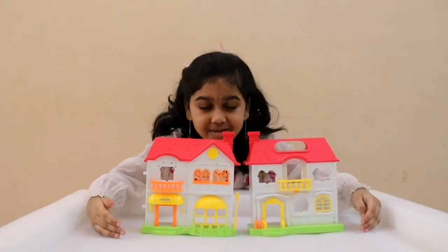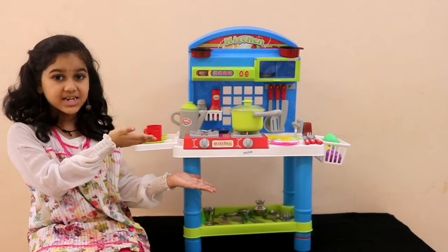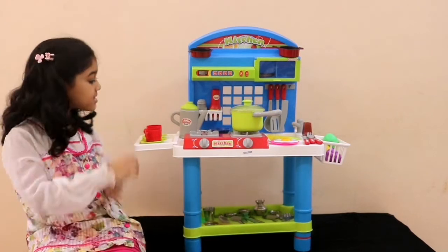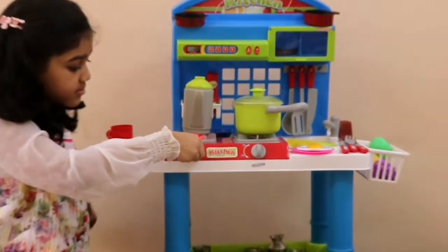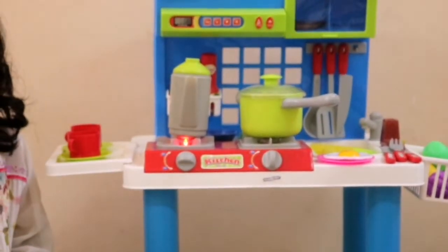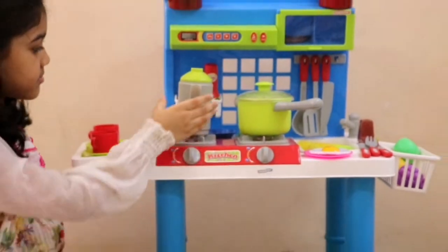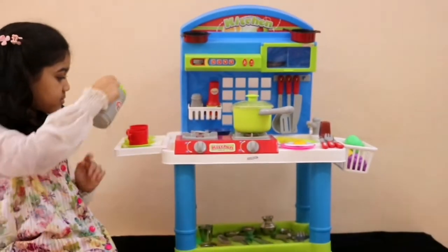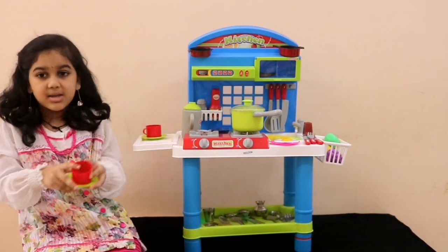This is my toy house. I like it very much. Welcome to my kitchen. Do you like to have some tea? Look, the tea is ready.